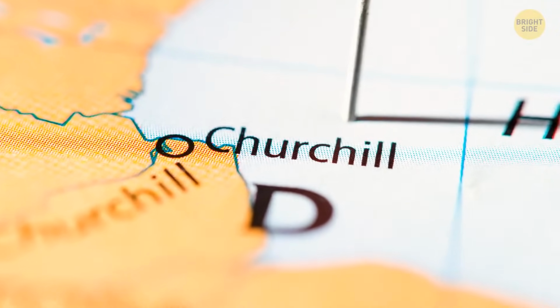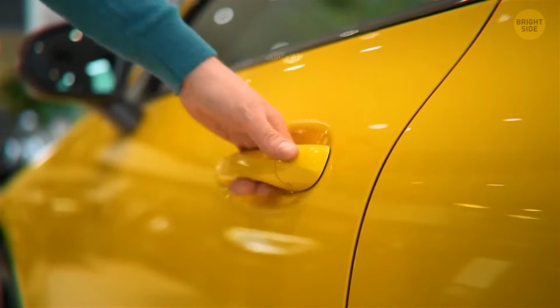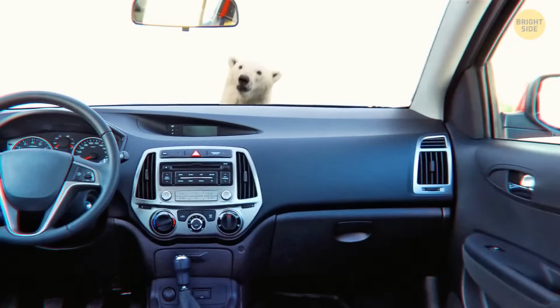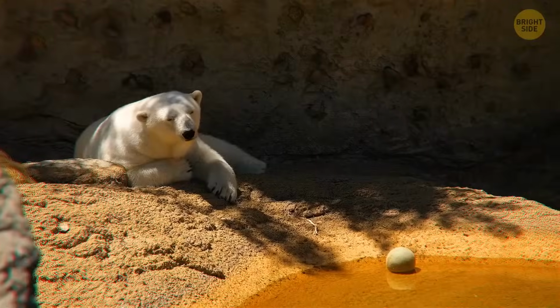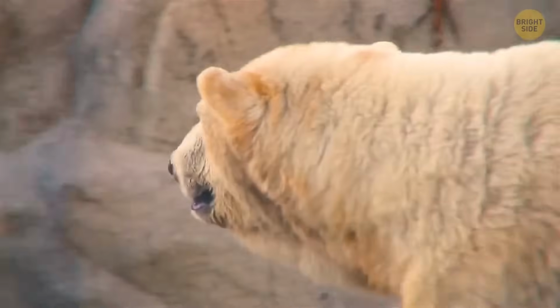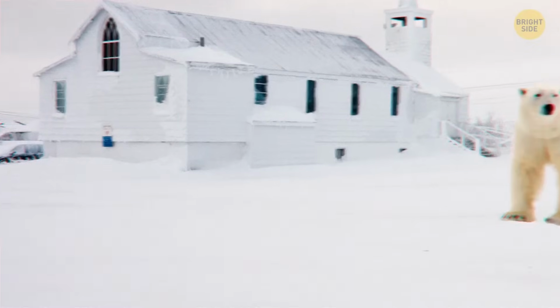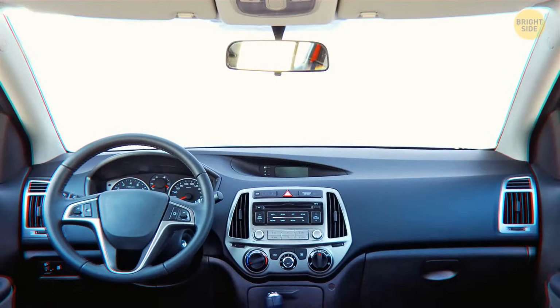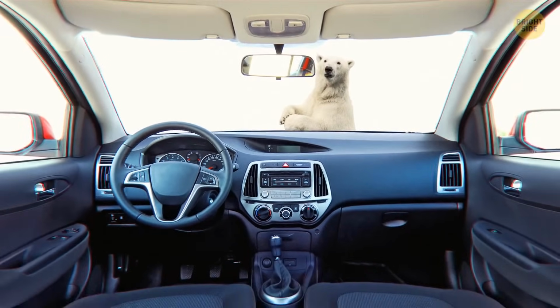Did you know that in Churchill, Canada, locals keep their car doors unlocked? They don't do this to invite the thieves, but to survive a potential polar bear attack. The town has the largest number of polar bears in the world. Imagine a resident faced with a polar bear and another person's car is nearby. They can quickly shelter inside that car.